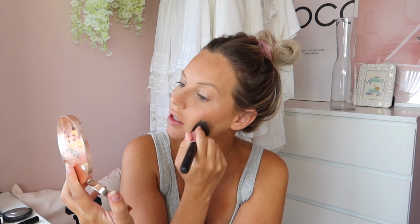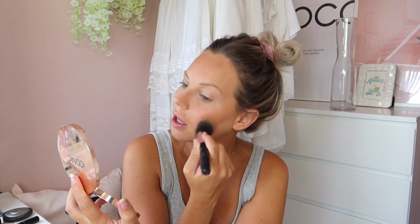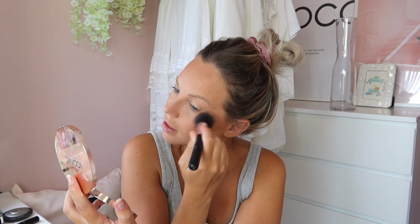Just gives such a lovely glow as well as a bronze, and that's what I love about bronzers. I always get bronzers that have a glow in them because it just doesn't leave them looking muddy. If they're like a matte, it can be really hard to blend in, but with a glow it's really easy to blend in. So I'm just using a brush.